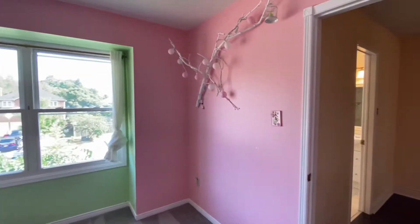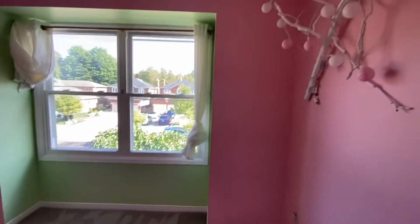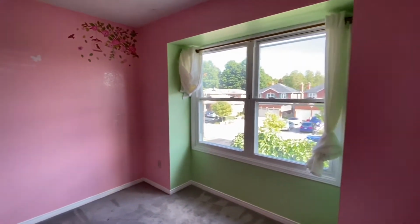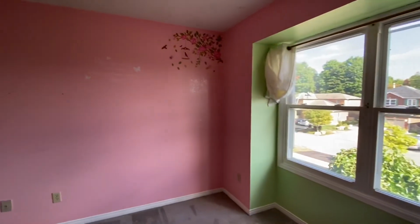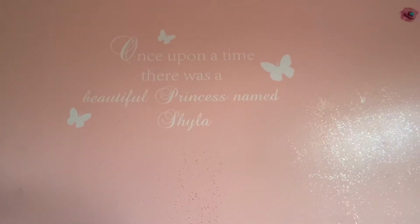Here I'm just gonna show you some of our rooms and stuff. Memories. I made that branch myself, leaving it behind when Shyla was 4. It's the glitter wall. Once upon a time there was a beautiful princess named Shyla.